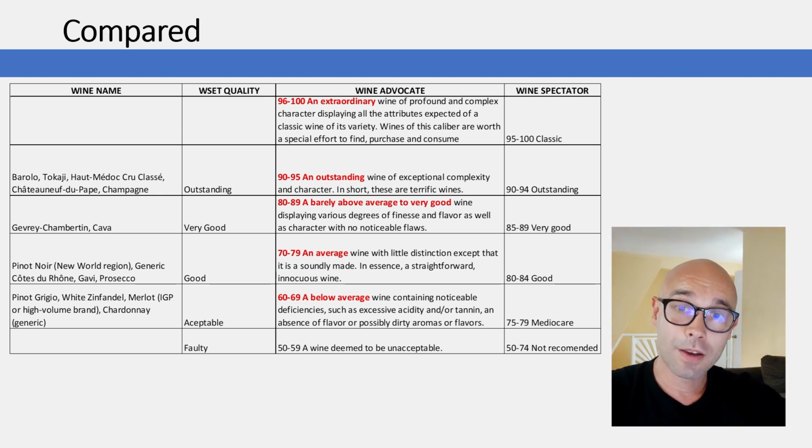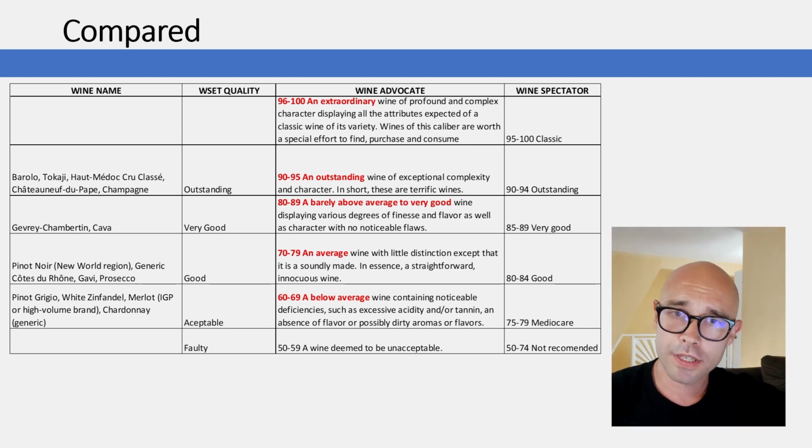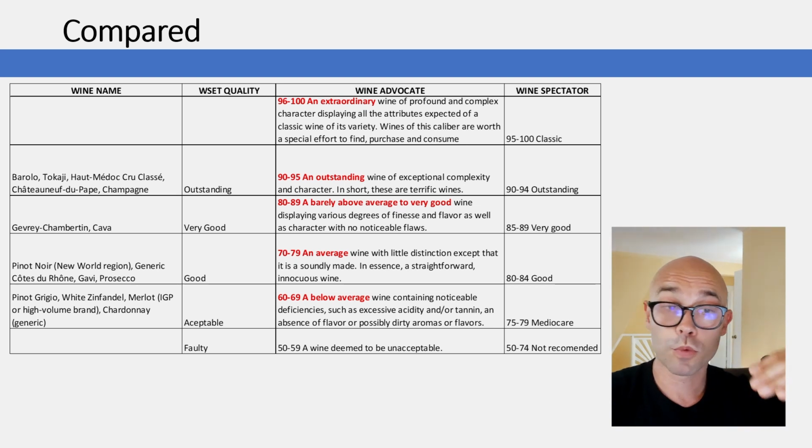I mean, also the idea with the WSET is not just about all wines being outstanding. That's not the point. Then you're not going to learn anything. The point is to taste wines of acceptable quality, like for example Pinot Grigio. When you do your calibration, it is for you to understand the difference between Côtes du Rhône and Châteauneuf-du-Pape. So Côtes du Rhône should be a good quality wine, and then Châteauneuf-du-Pape should be very good to outstanding.